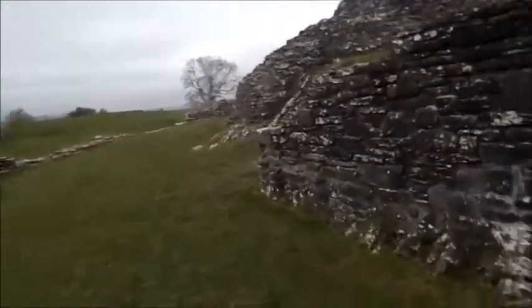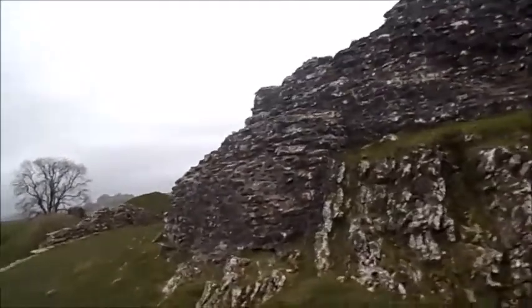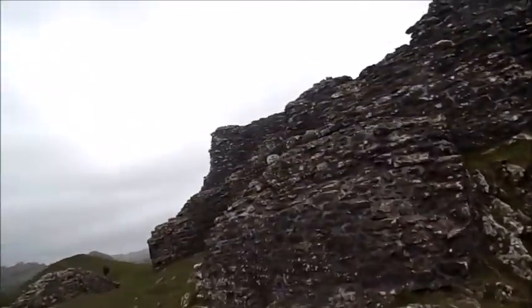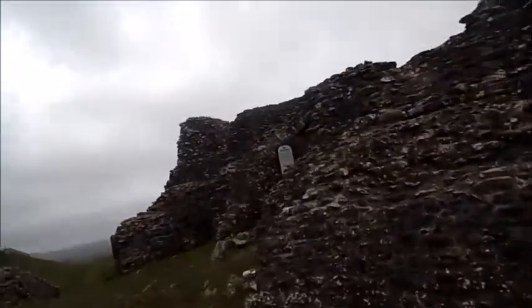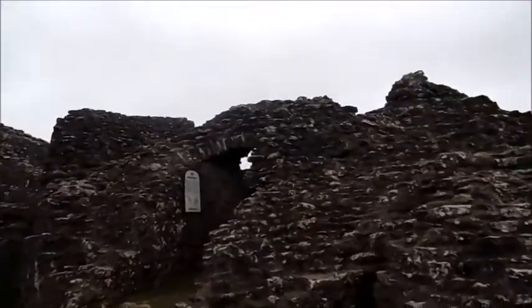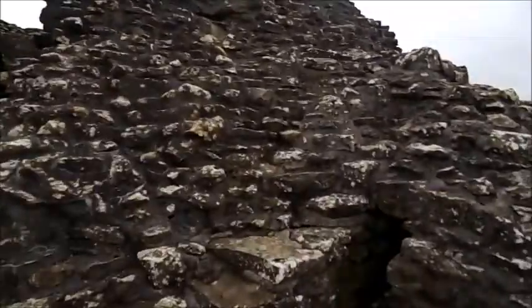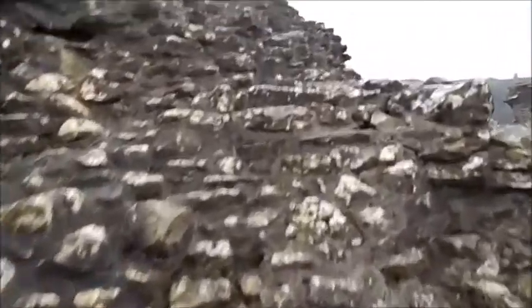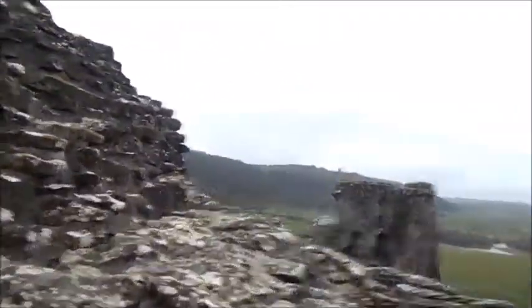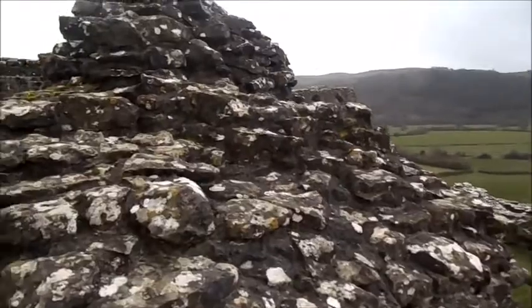There have been areas of reconstruction, and you can actually tell that they've inserted a tile below the area where the reconstruction has taken place. There are lots of nooks and crannies that you can wander around at this site. And we're heading towards an area where there's a round tower.